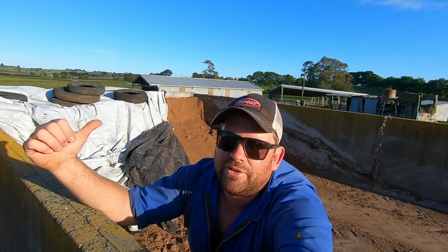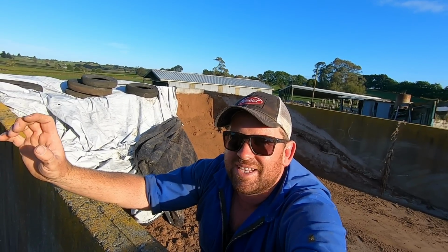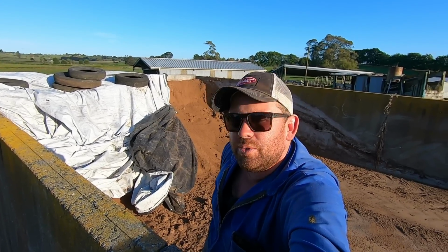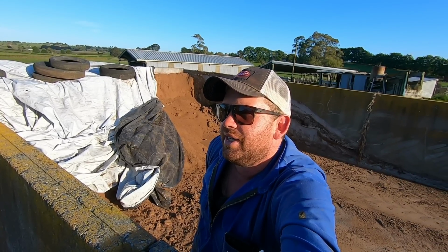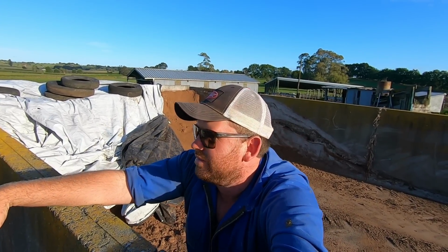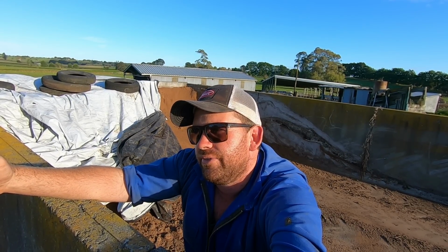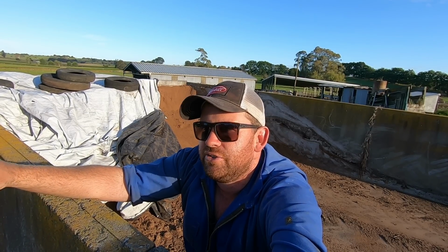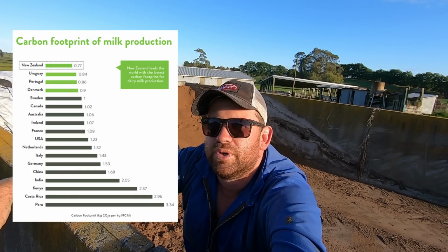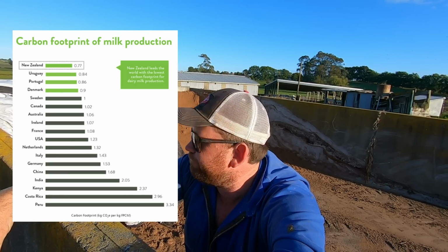So I'll probably get a few comments around the palm kernel. I know people are against it. The way I see it is that it is a byproduct from them producing palm oil. Before we were using it, they were dumping it in the sea, I understand, so at least we can feed it to the cows and utilise it. But Dairy NZ put out a report or a study that they found about a month or 2 months ago, and it said that New Zealand had the lowest carbon footprint for emissions in the world for milk production. So I'll put a picture of that up now and you can have a look at that.